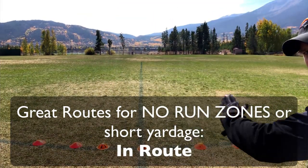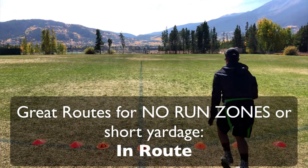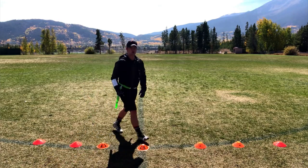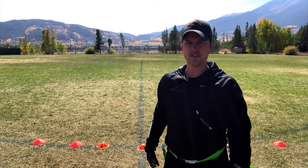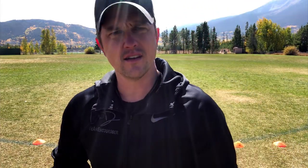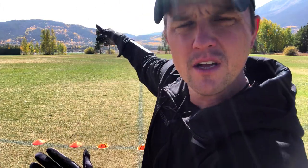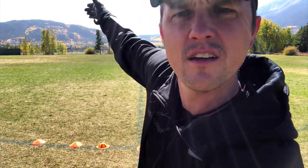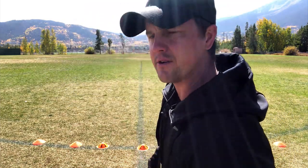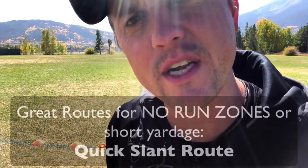Same thing, left and right. Ready, go. In, okay. Short yardage, could be 3 yards, but boom, the quarterback's ready. So I'm not calling my long bomb on third and short. I'm calling my little patterns. In on the other side. And then my favorite is my quick slant.